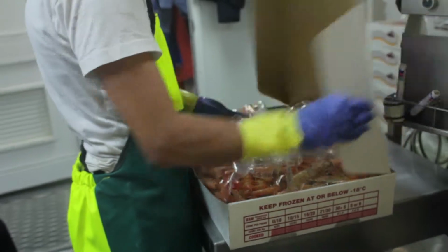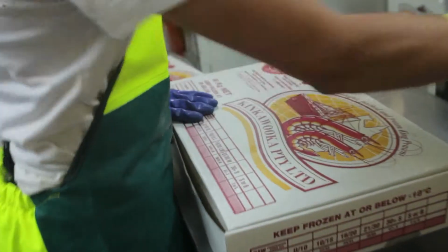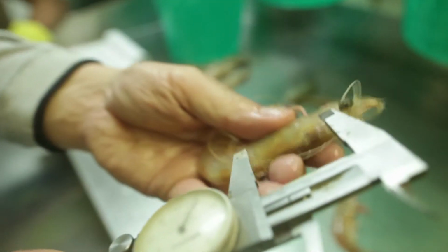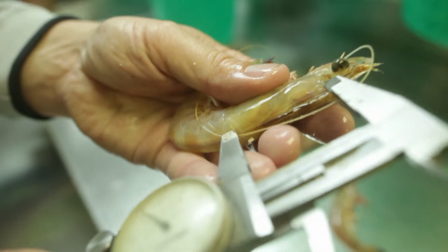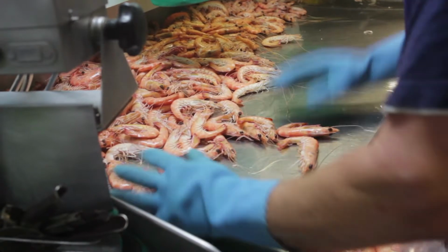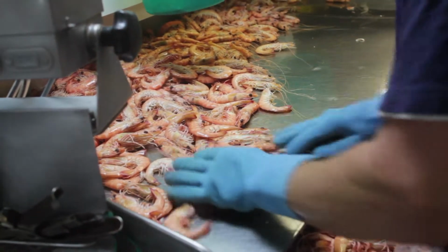Prawns can also be snap frozen on the boat, and this ensures the quality of frozen prawns is as good as that of fresh ones. Years of research have gone into ensuring that the Australian prawn industry meets the highest level of environmental compliance, including being certified by the Marine Stewardship Council and accreditation endorsed by the WWF.